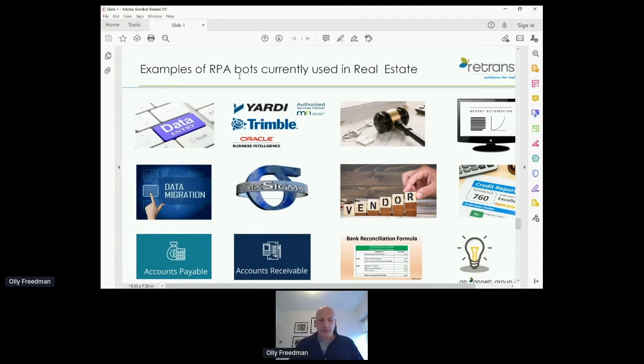So, some ways in which RPA will help the real estate industry to change. Not surprisingly, the back office functions are to become a lot more automated and, in theory, a lot more efficient. The use of spreadsheets, especially those dealing with large amounts of data for what they're not designed for, will become more automated.